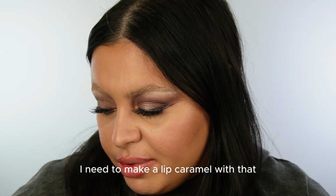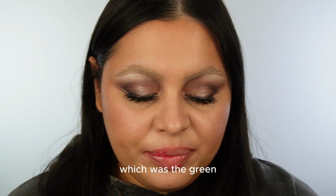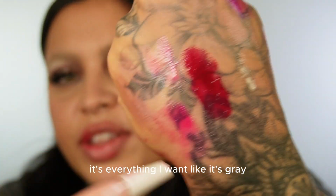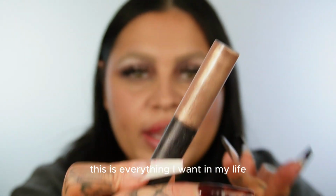I need to make a lip combo with that. I love Luster Glass. That's where Spring Bean was from, which was the green. This I became very obsessed with. This one doesn't have the wand. It's everything I want. Like it's gray. It's gray brown taupe. Metallic. This is everything I want in my life.